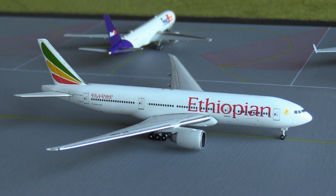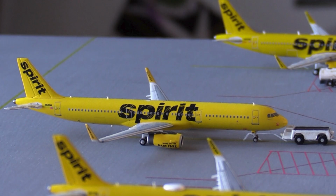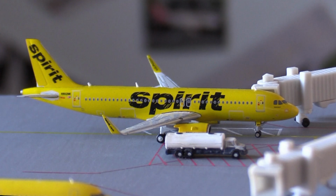Next up over here at the Spirit gates, here we have a Spirit Airbus A321. He's arrived in from Orlando and he's going to be heading out to Tampa. After that, here we have another Spirit Airbus A321. He's arrived in from Atlanta and he's going to be heading out to Houston. And then finally here for Spirit we have this Airbus A320neo. He's arrived in from Dallas and he's going to be heading out to San Juan.